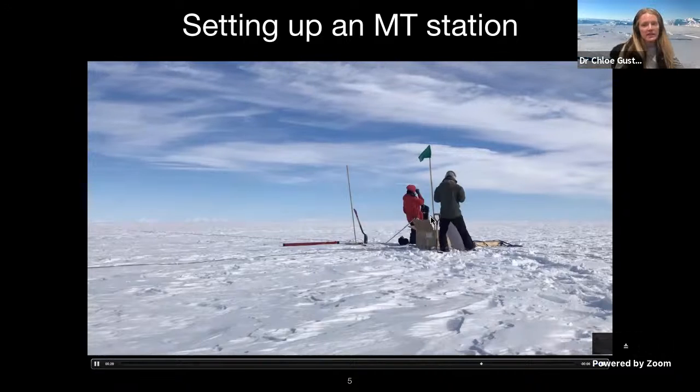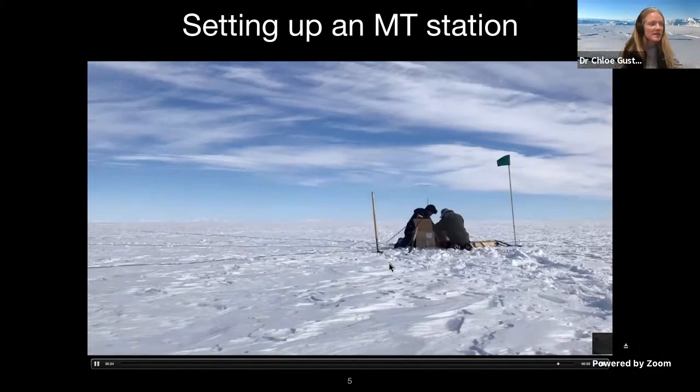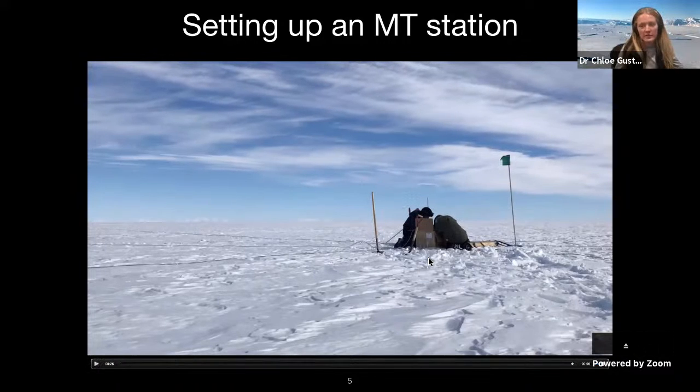So this method is capable of sensing through this really deep ice, but you can see it takes a lot longer to set up just one of these stations than it would to fly a helicopter. So there are some trade-offs there.